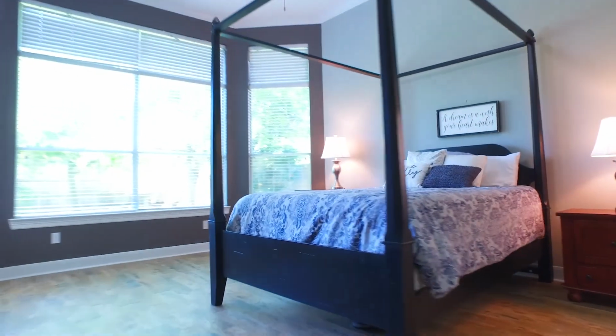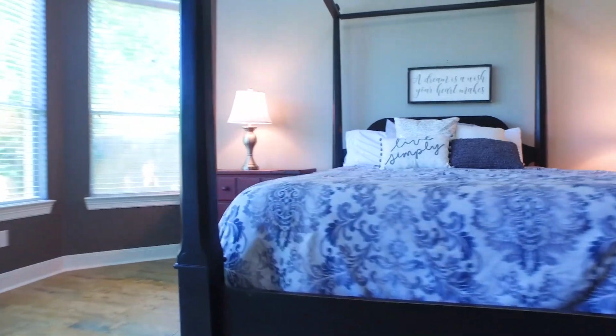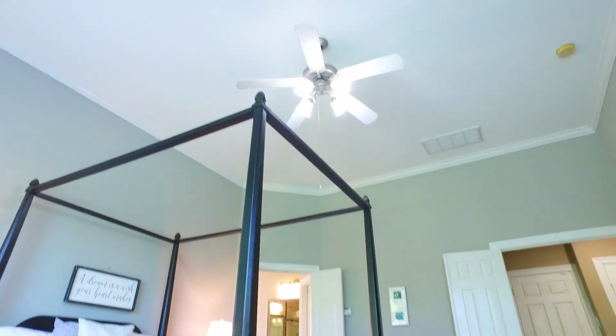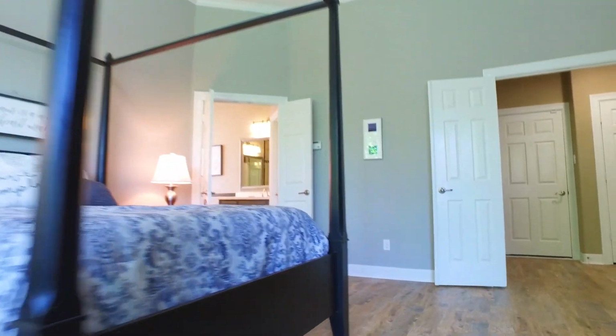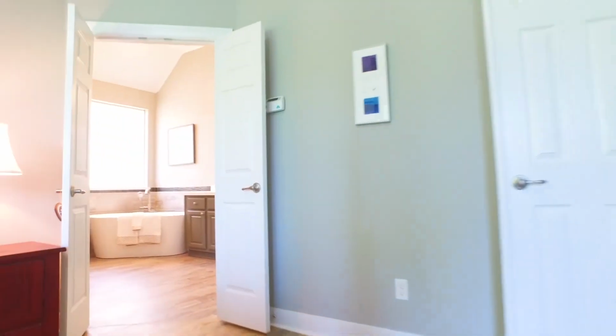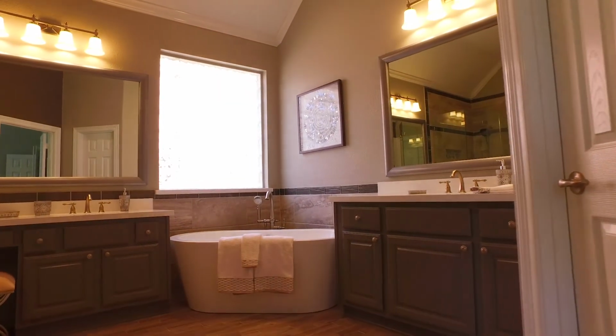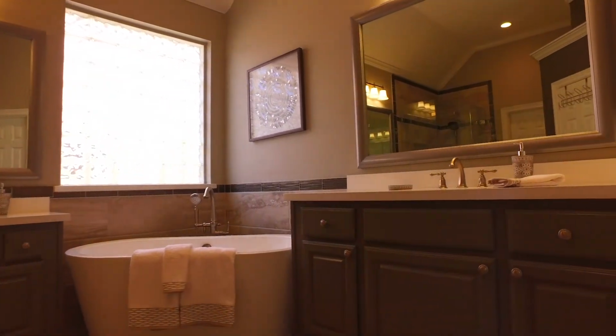The master is breathtaking. Look at all the natural light. From large windows into the backyard is your private view. This is a romantic room with tall ceilings and plenty of space. As an added bonus, the master bathroom was just completely remodeled with a new soaker tub, a large walk-in tiled shower, separate sinks, framed mirrors, and new flooring.